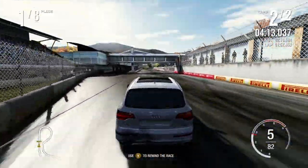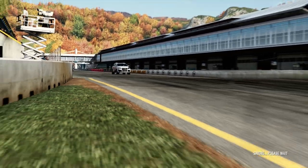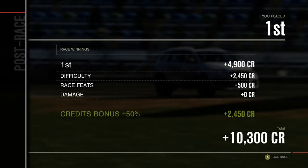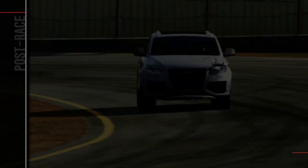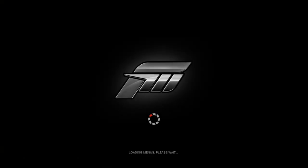Completely binned it again. Lovely. Lovely job. I think as well, though, after that race, we might have leveled up. I want to say we've leveled up, but we might not have. Yeah, we have leveled up. We got the Super GT 500. Nice.